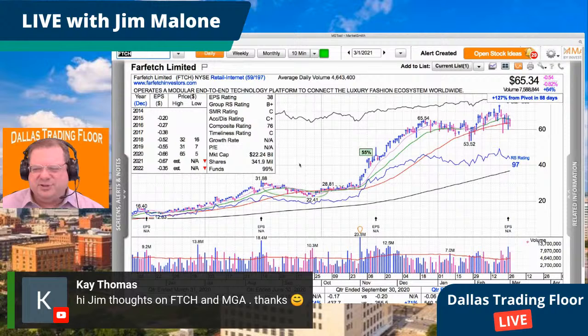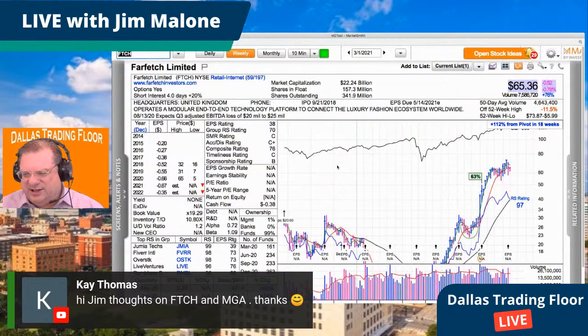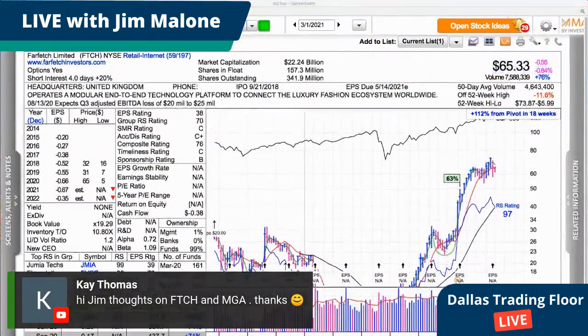And Farfetch. Yeah, this is also a really good stock too. It's down a little bit today, obviously. Let's look at the weekly chart, kind of see if there's any entry. This is what's so difficult about buying stocks that have this kind of pattern.